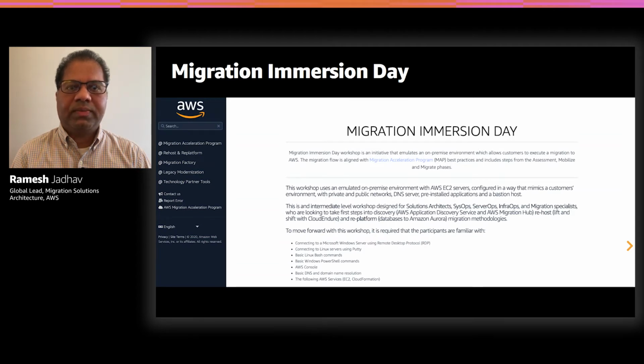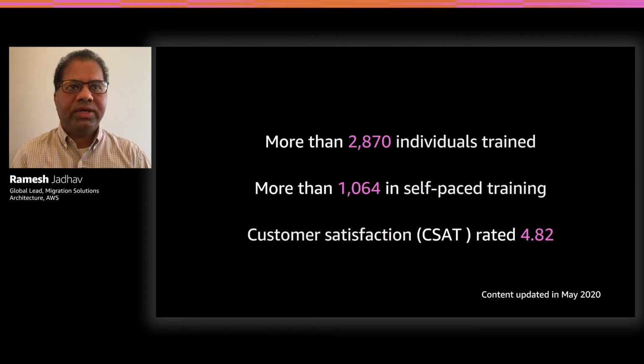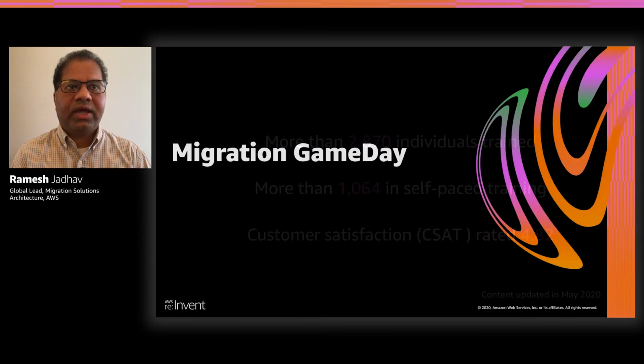In October, we also added two integrations related to ISV technologies for those who want to participate in migration. First, how to modernize a mainframe using COBOL and automatically convert the application to a Java-based application using the Blu Age toolset. And second, data discovery and planning using the Mobilize.Net tool. We have run over 100 Migration Immersion Days, trained over 2,800 individuals, and over 1,000 self-paced trainings, with an average 4.82 CSAT.